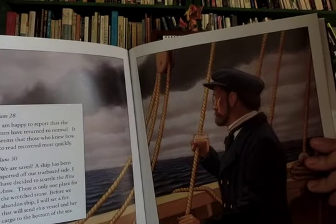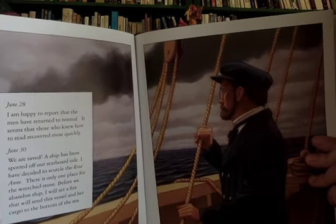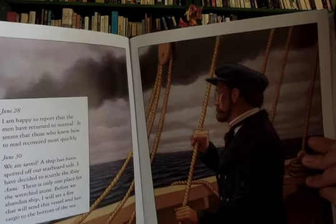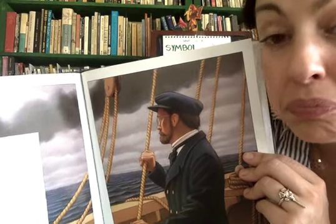June 28th. I'm happy to report that the men have returned to normal. It seems that those who knew how to read recovered most quickly.